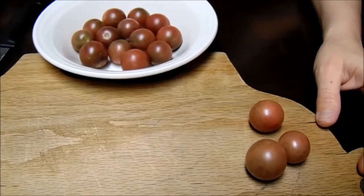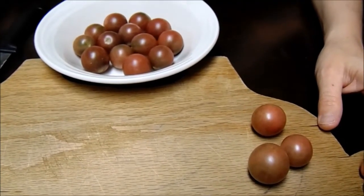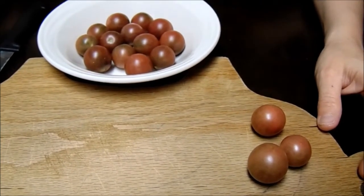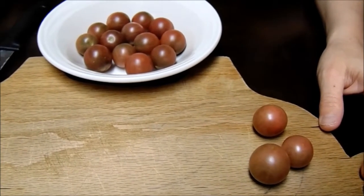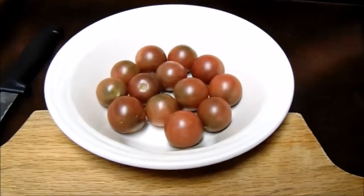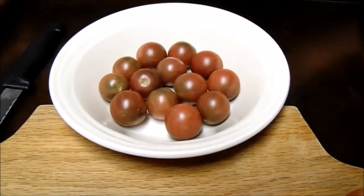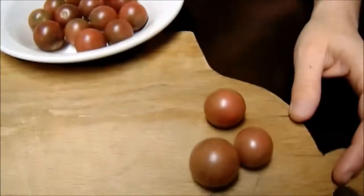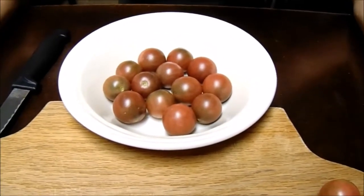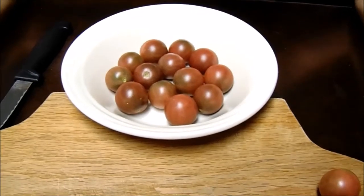So some of them will come out true to type. Usually when we save seeds, we're not too worried about some crossing. We can identify the plant when we grow it the next season, and that's usually when we grow the seeds from the year previous, and then we get a chance to take a look and see if any of them were crossed or if some of them in there were true to type and whatnot. But we should get quite a few seeds off of these little tomatoes here, but super excited to try it out. So like I was saying, I'm not quite sure on the history or where they're from.